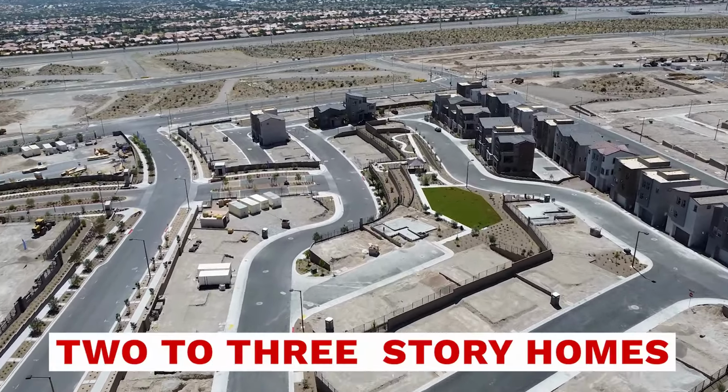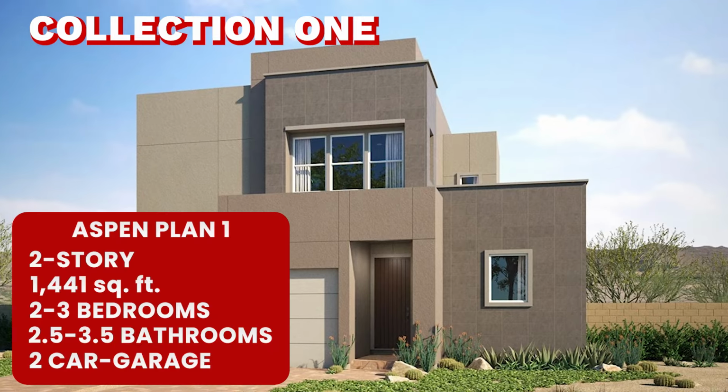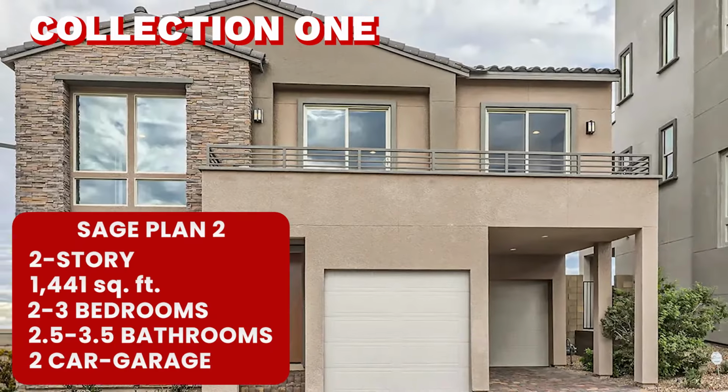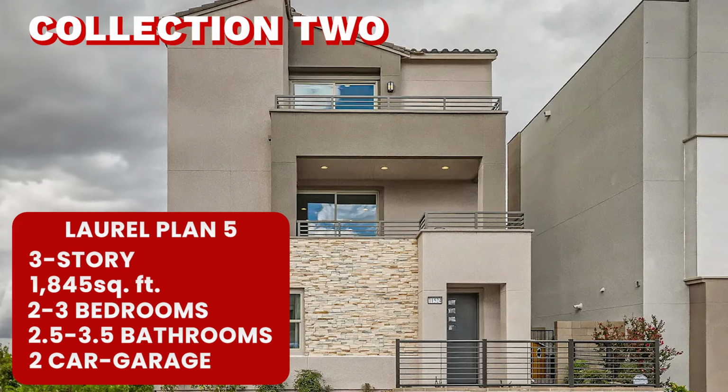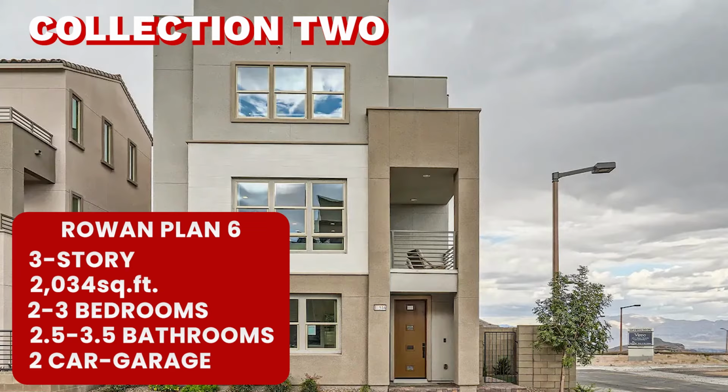Now, the floor plans they do have here in Collection 1 are the Aspen, Plan 1, the Sage, Plan 2, the Acacia, Plan 3. And then over in Collection 2, they actually have 2, which is the Laurel, Plan 5, and the Rowan, Plan 6. Yeah, so this community was actually copied from Obsidian in the Redpoint Square Village.